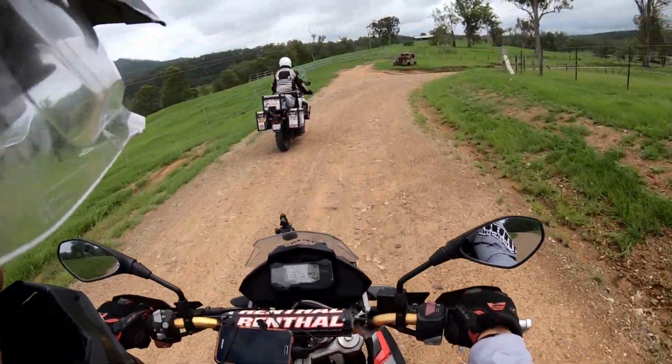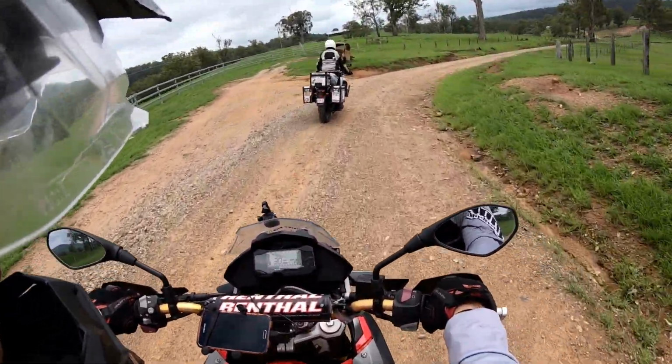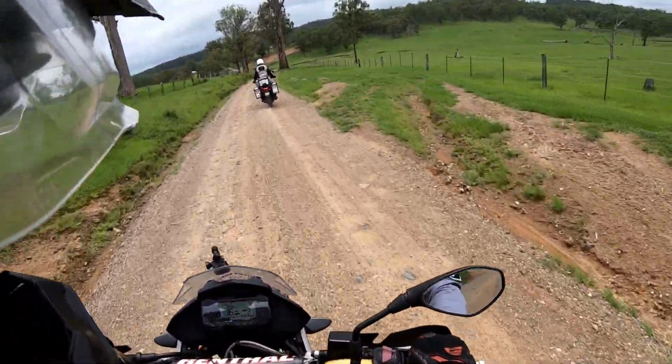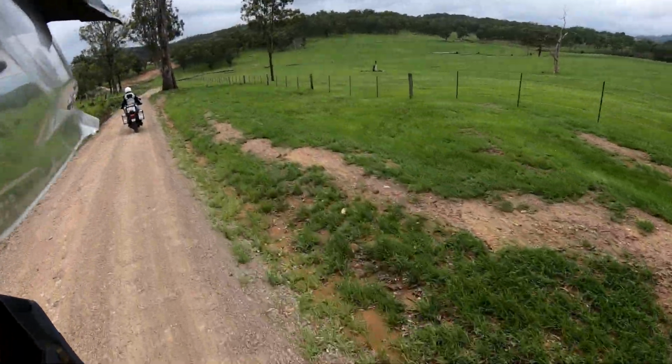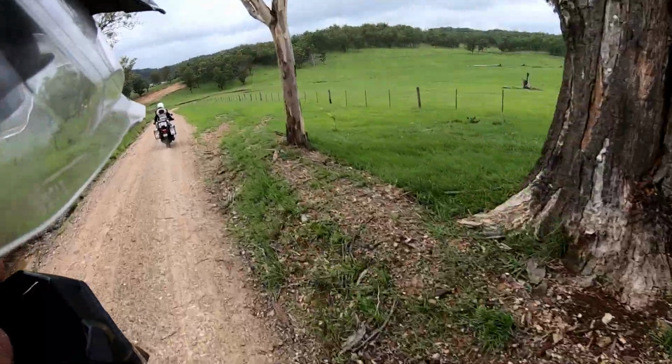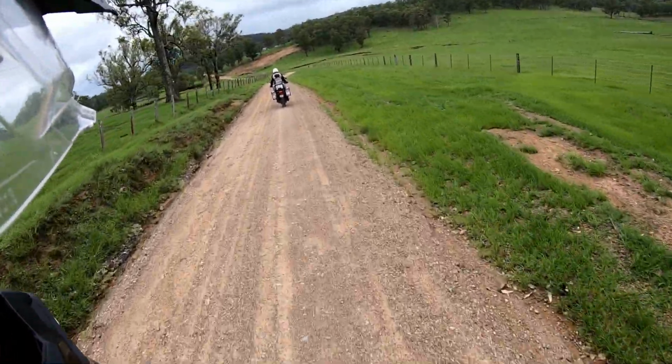Certainly green out here. I remember going past that car and it looked as burnt and miserable as the bush around it, but now, look at that. These are all just blackened paddocks, blackened hill, those trees. I'm amazed.